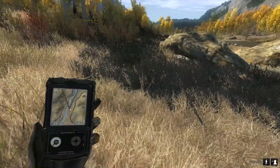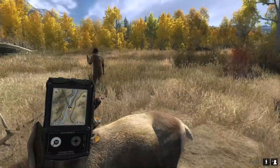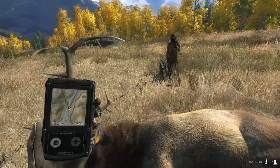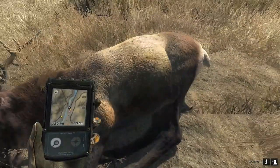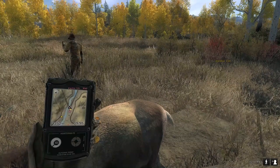I'm on a grizzly bear track. Yeah, there's one. There's been more than one around over there somewhere. Yeah, that's that small grizzly that I got. He's a big old fella. Well, I'm trying to hit all these little track marks. Well, that's a good thing.